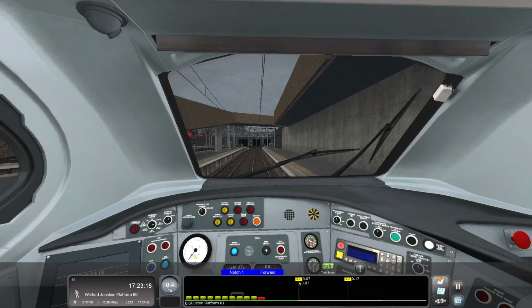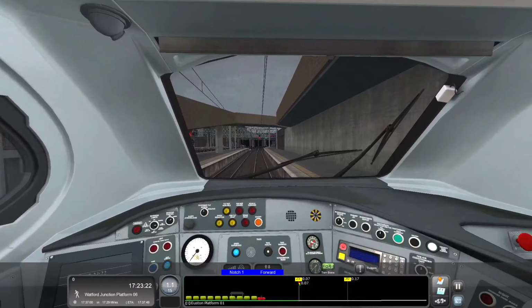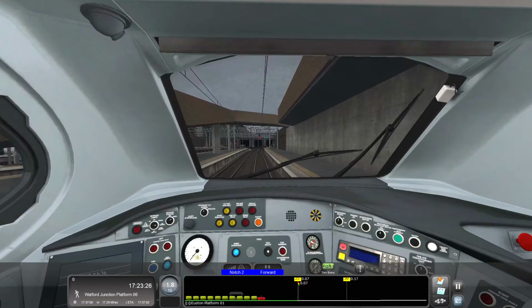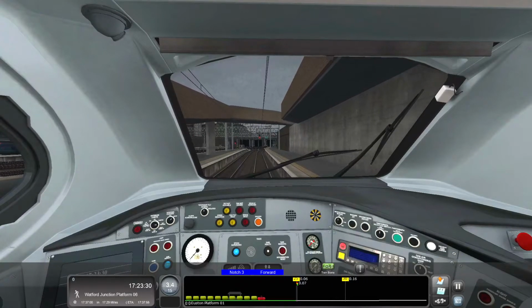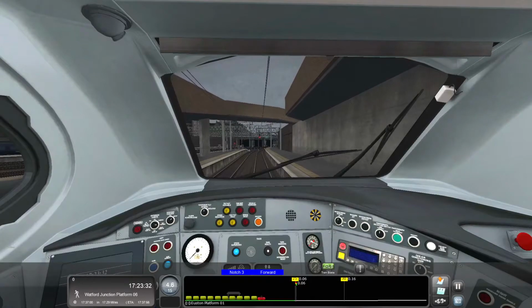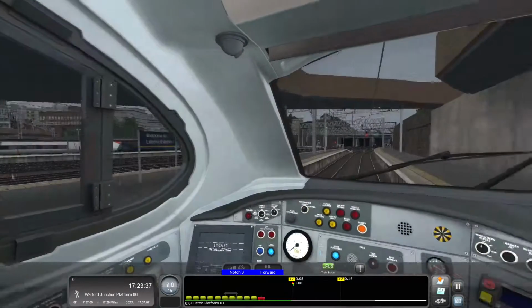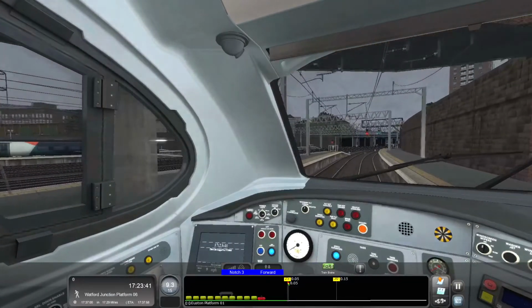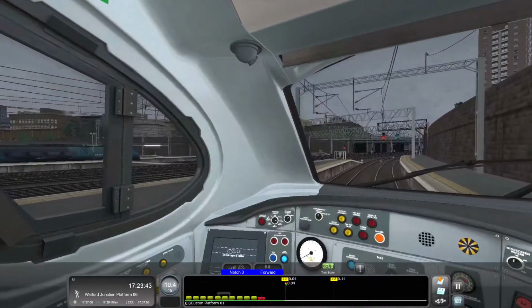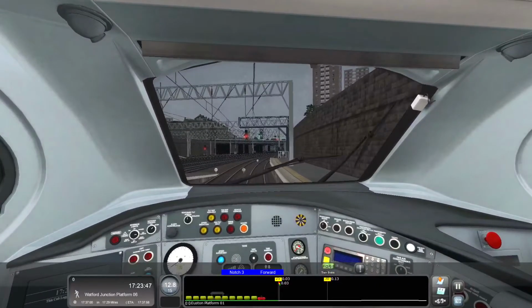And we are gaining speed slowly. I am dropping quite a few frames in London Euston here. Let's give it a bit more notches. But there is a lot going on in London Euston on the West Coast Main Line South. Yeah, there's just a lot for the game to render. Hopefully we'll gain some frames when we get out of here.